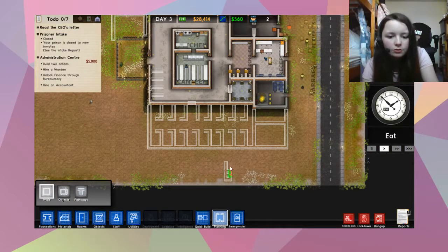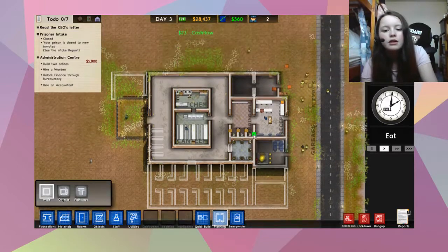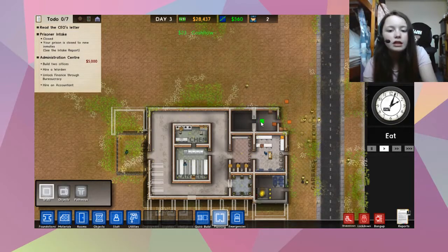Okay, so is there a way for me to show that it's protected? Okay, right. I'm gonna make it P. So then they don't have to be in with the general population because they could get killed potentially.